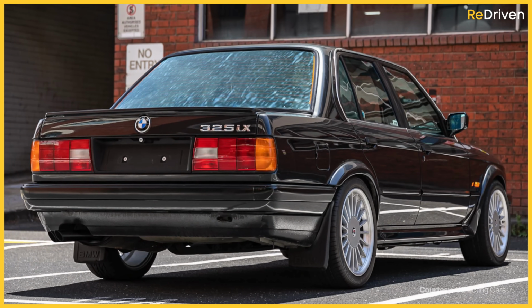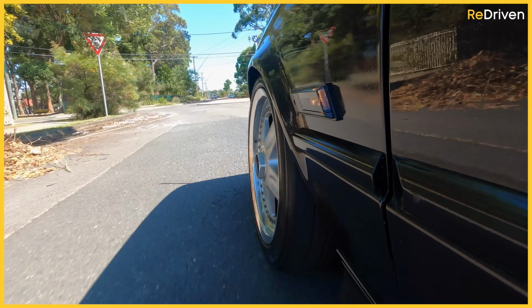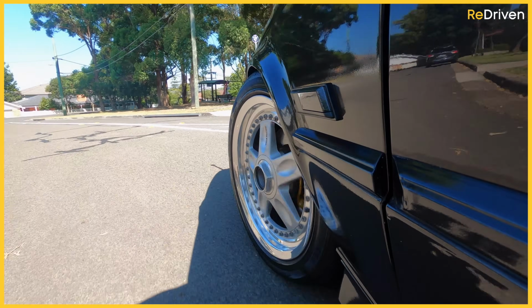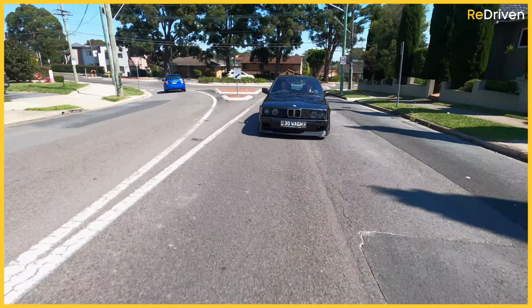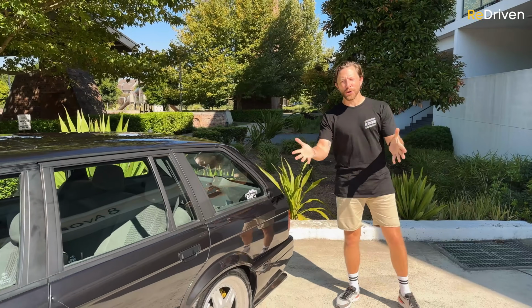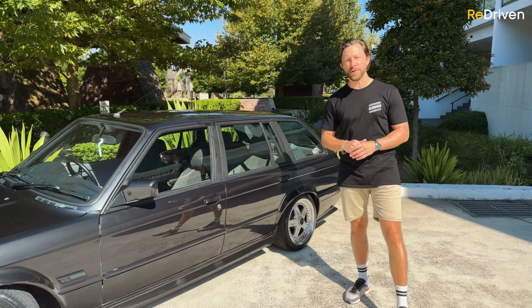Did you know the E30 in 325iX form was the very first BMW to feature all-wheel drive? In fact, the E30 featured a host of firsts for BMW, and many consider the E30 to be the most important car in BMW's history, being the car that really put the German brand on the map as a truly premium manufacturer.